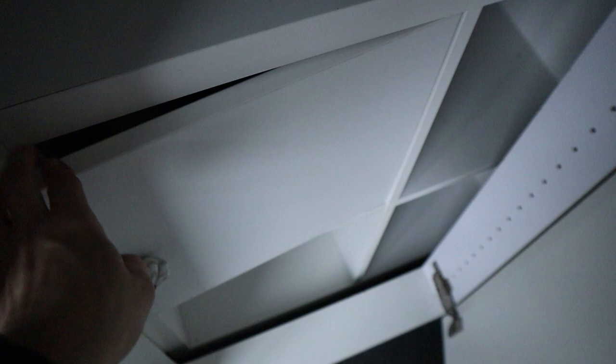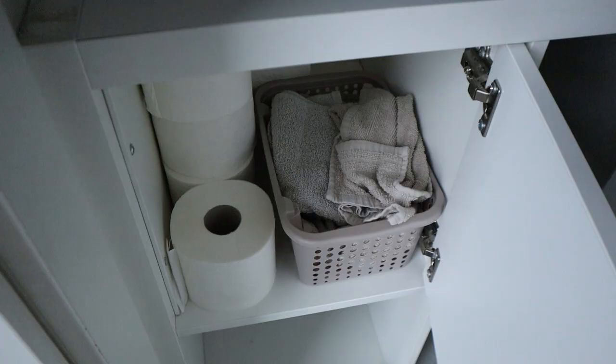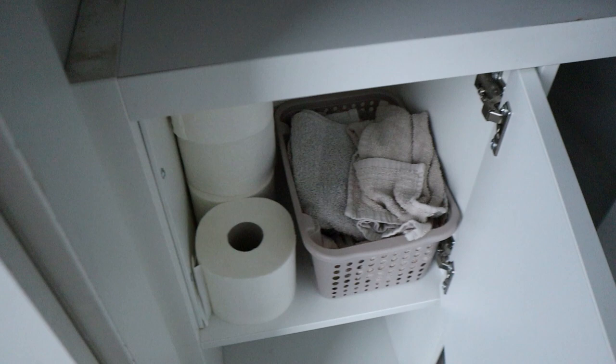So this is empty for now. Actually no, it's not empty. I need to take all of these things out. These things should go into the guest bathroom whenever I refinish the furniture. That should go in there. For now I'm just going to put these things into a basket as well and keep them.